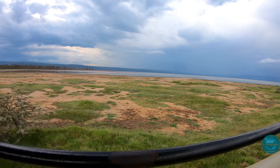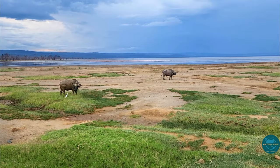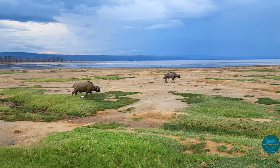Another main attraction of Nakuru Safari is watching large population of flamingos that gather around the lake, creating a stunning pink hue.